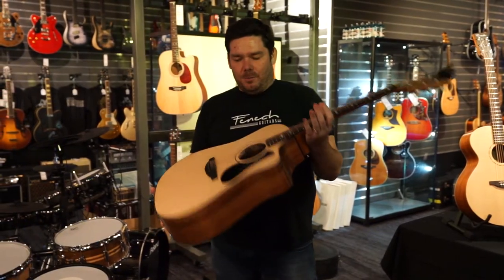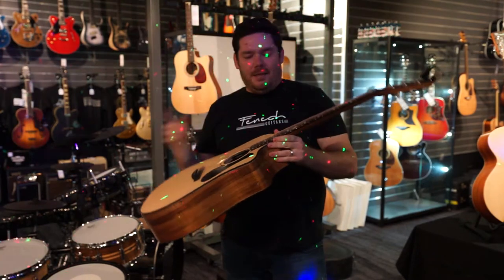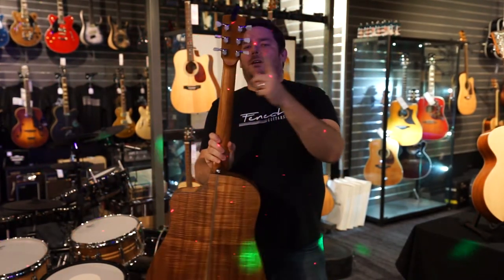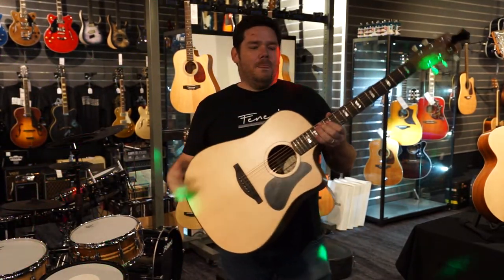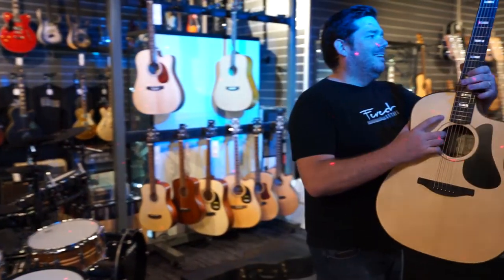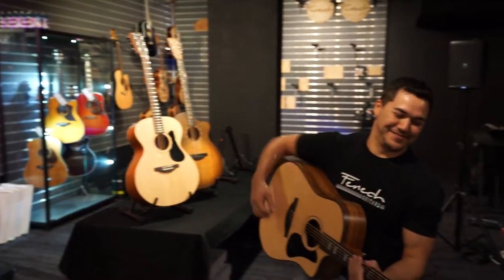So triple A grade timbers, spruce top, blackwood back and sides, and again the ebony fingerboard, and then the upgraded machine heads. Awesome. It's gorgeous. I want to play that. He's setting up. Apparently, the next one is a favourite. So you've got to play this.